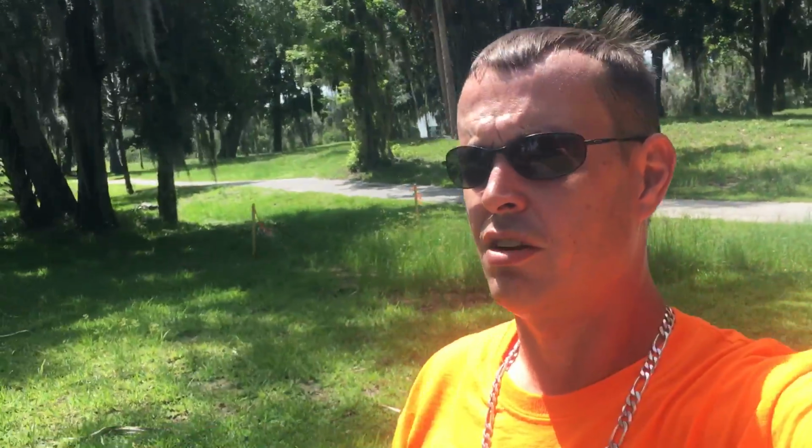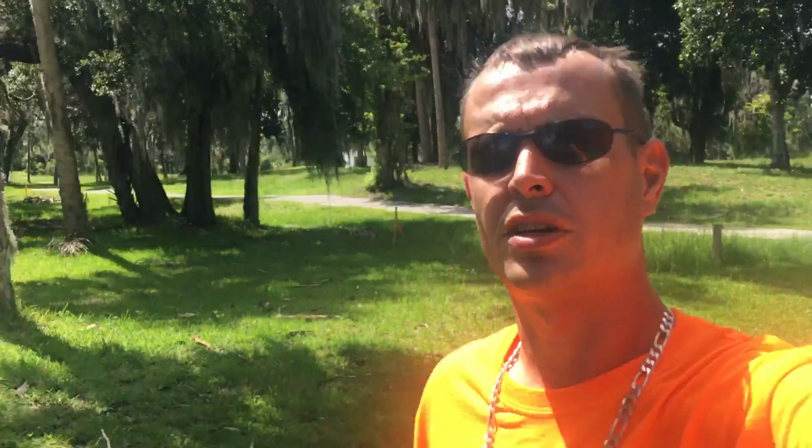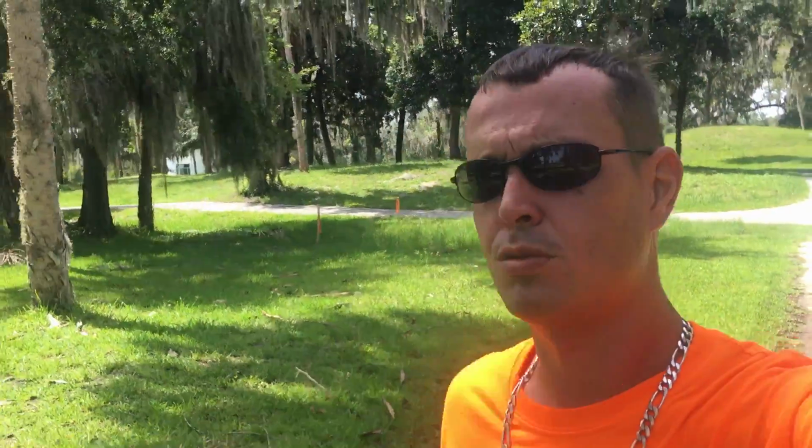And we are out here at the, I forgot the name of it, but I'm not going to go back and edit it. But we're out here at the historical site where we have some Indian burial mounds. So we're going to continue to check it out.